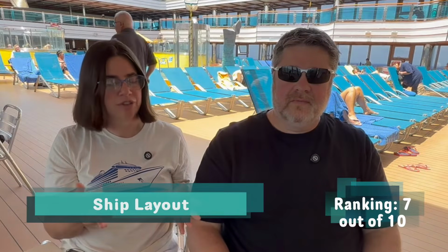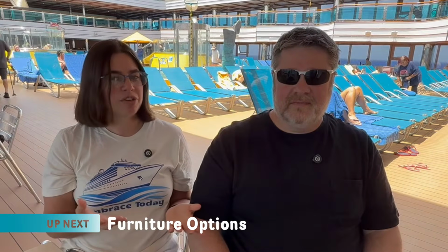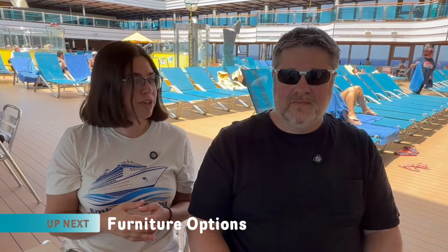This is a modified Spirit class ship, and we've actually been on both the Legend and the Pride, which are straight up Spirit class, so I already knew a bit about the layout, like where to expect Serenity. Obviously the buffet is always on the Lido deck, and the main theater is at the front of the ship, so I had a general idea, but I agree that there are some areas, like on deck 2, I think, you can only go from one end to the other on the starboard side, I believe. So yeah, over 22 days we've eventually worked everything out, but it is a bit of a challenge at first. Something I enjoy, though.